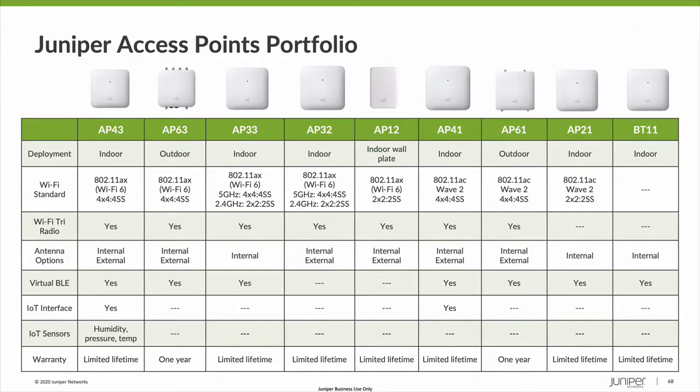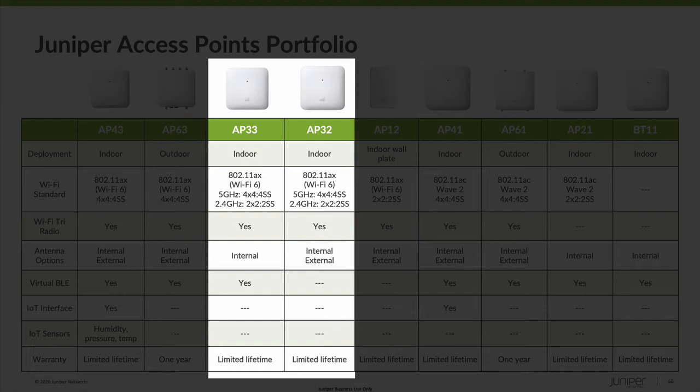The difference between the AP33 and the AP32 is that the 32 does not have our patented Bluetooth Low Energy location array inside of it. It just has one omnidirectional BLE antenna. So if you're interested in doing locationing, you would want to consider the AP33. Also, the AP32 has external antennas, so you could utilize additional patch or different types of antennas for different types of deployments with the AP32. Otherwise, the same specs hold true.